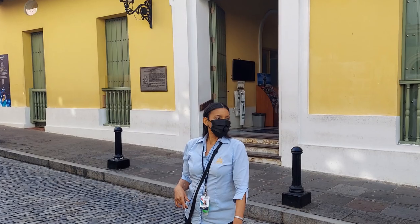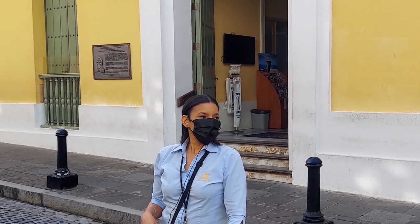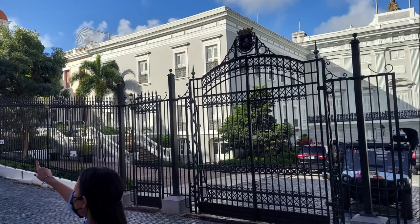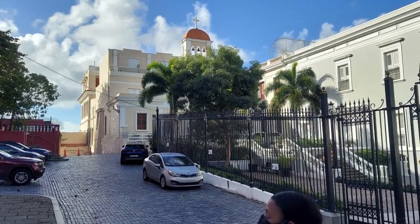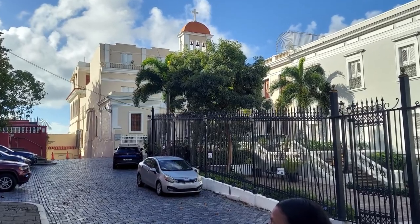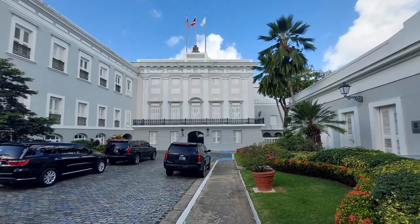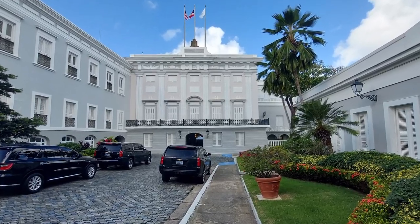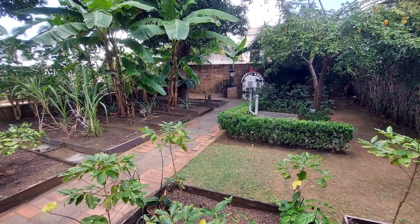Once the tour started, recording was not permitted. The guide started with a little history of La Fortaleza, or fortress, which is located in Viejo, or Old San Juan. It is currently the residence and office of the governor of Puerto Rico. It was built between 1533 and 1540. It is the oldest executive mansion in continuous use in the New World and is listed as a World Heritage Site by UNESCO.